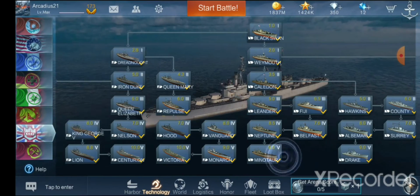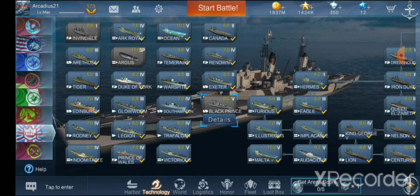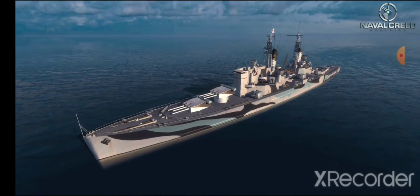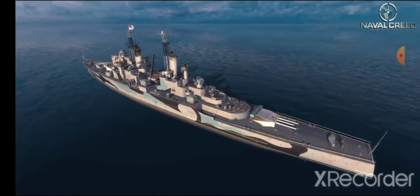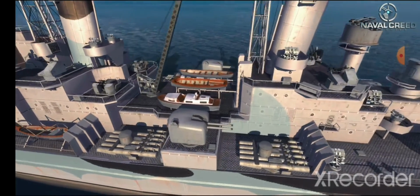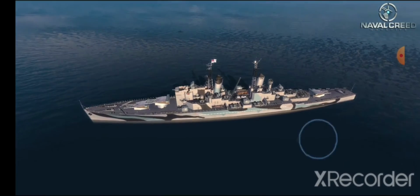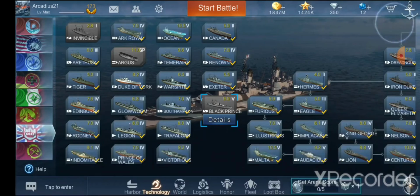Next, let's take a look at Black Prince. Now, Black Prince is a 9.0 matchmaking cruiser. She is very similar to a Neptune, except for one glaring difference, and that is that she has 9-inch guns. She has 3 triple 9-inch guns, and she also has quintuple torpedo launchers on each side, 2 of them. She looks really strong, actually, and really good as well.